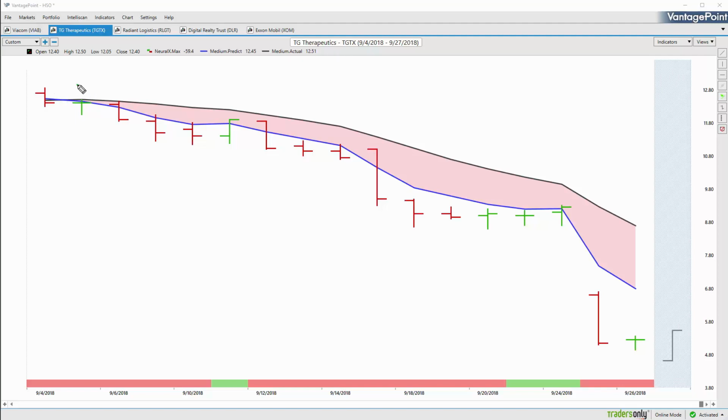But you look at Therapeutics here. Here we have a crossover to the downside, neural index strongly at a 0 here. So that being that 48-hour indicator moving forward. And this is a place where you can go ahead and look to get short the market. You see these markets moved from $11 per share all the way down to $4, $5 and change. So really great opportunity to go ahead and get short.